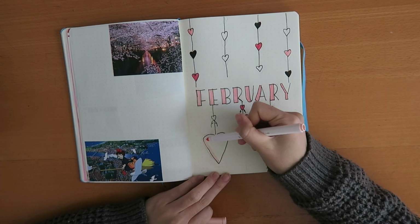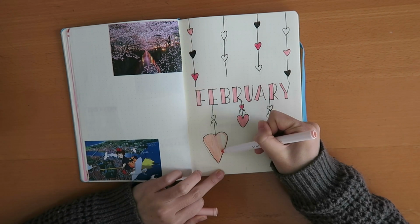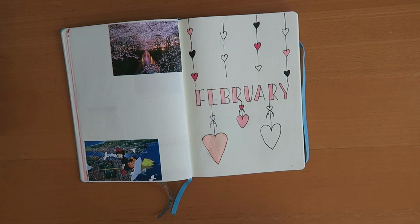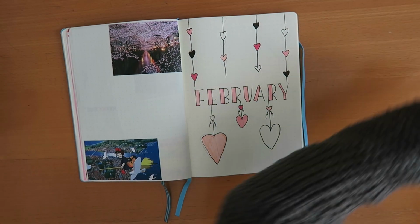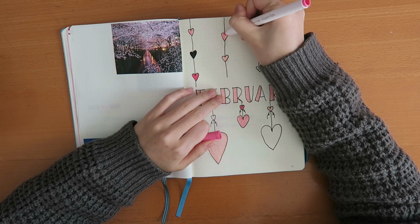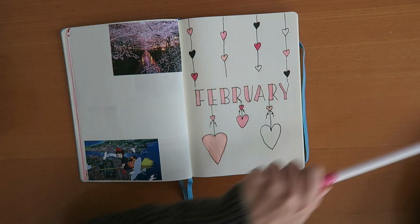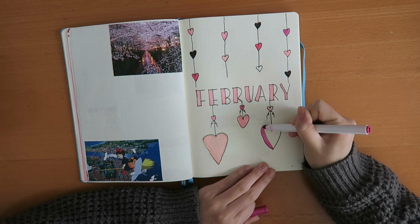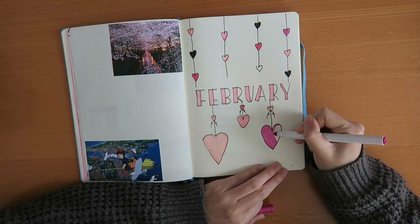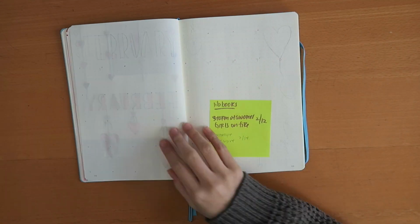I'm also really excited because I was able to draw everything out in this theme. Hearts are very easy, something that anyone can do, and typically since I can't draw, I like to use images that I find on Tumblr or Google Images and print them out and paste them in. But this time around I'm really proud of myself for stepping out of my comfort zone a little bit to draw and explore some new spreads.